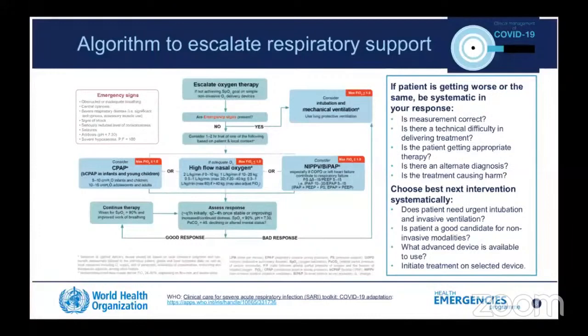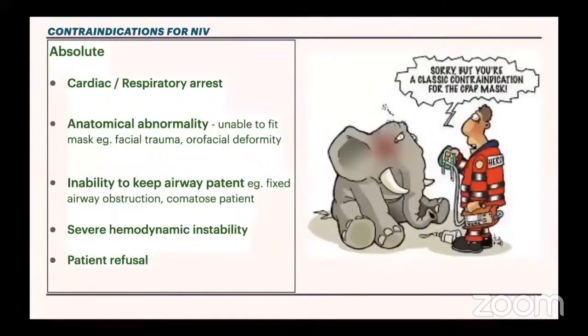During the COVID pandemic, the World Health Organization also introduced guidelines for non-invasive ventilation. It is indicated in patients in whom emergency signs have been eliminated, and CPAP, high flow nasal oxygenation, and BiPAP, all three were indicated in COVID patients.